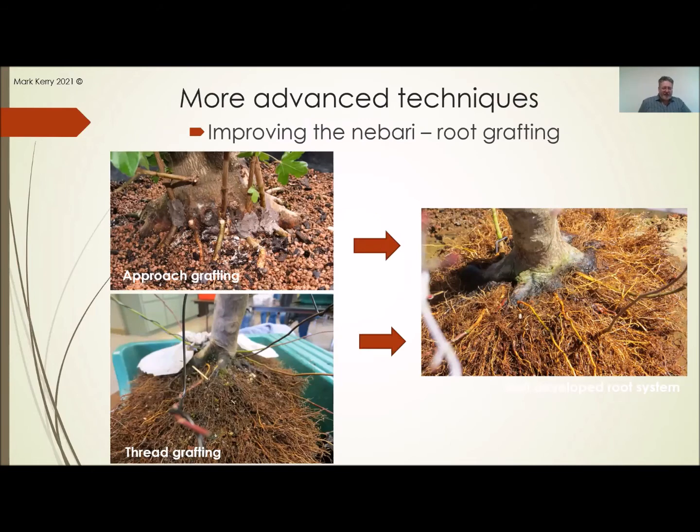So I'm going to talk a little bit about some of the more advanced techniques that are maybe not used so widely. I think now with a lot of them coming over from Japan where they've been developed, there's maybe more knowledge, because you've either got people taking it up within the bonsai community over here, or you've got some excellent videos on YouTube where people are doing this. So we're going to talk a little bit about improving the nebari. There's several ways to do this. One of them is grafting roots on.